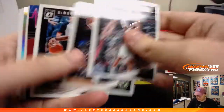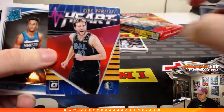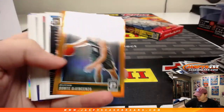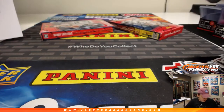Yeah, I was not watching that live. There's a red Dirk, numbered to $99. Hard to spot these, but the red background there. Orange Dante DiVincenzo, numbered 95 out of 199. The Villanova Prodigy, Dante DiVincenzo. All right, two more boxes left.